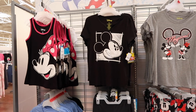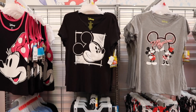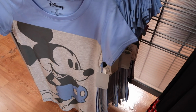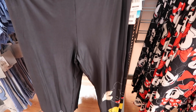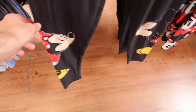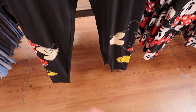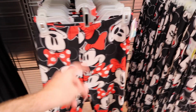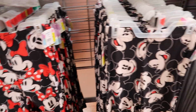All right, so now we're over by the women's section. Most of these shirts look like they're about $11.47. This shirt actually right here is $10.97, and this one below here is gonna be $14.47. They do have some pants too, which is kind of cool. Let me see if we can get it to focus well here. Yeah, you got Minnie Mouse and Mickey Mouse, and look, they're kind of like, they're gonna meet, it looks like. $16.97 for those, and they have even more pants here, both for $16.97.